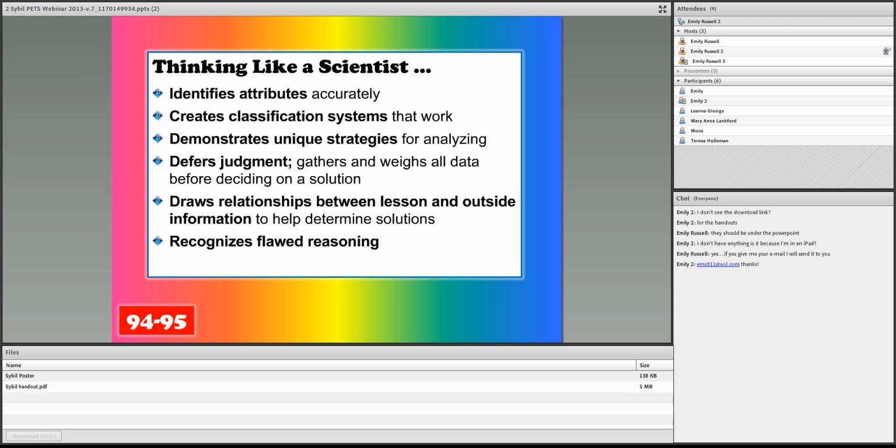A good scientist can recognize flawed reasoning. When here's a classification system, but you know what? I don't think it really works. What's wrong with it? They can actually identify those pieces because they've analyzed the situation carefully. They can actually identify where the reasoning isn't working. And thinking like a scientist means that you can retain information that you've learned in the past. So those are the kinds of cells, that's the information that you'll be collecting on students. If you wanted to build a behavioral portfolio on students, things that don't necessarily show up on all of the kinds of tests that we have to give to students, this is another way to assess what their readiness levels are.